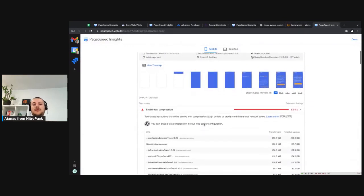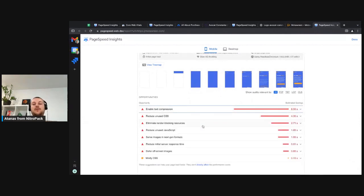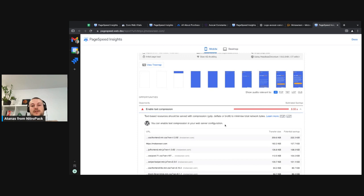But let's see what the opportunities section is telling us, and what the opportunities are before a site is using any sort of caching mechanism. For this site specifically, the first one is enable text compression. Text compression is basically a compression either provided by a plugin or on the server itself that compresses the text-based resources, which reduces their size and they're transferred quicker through the network.